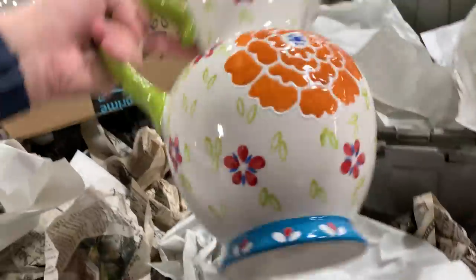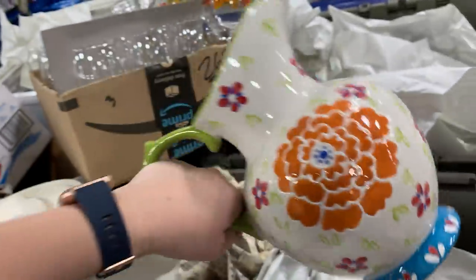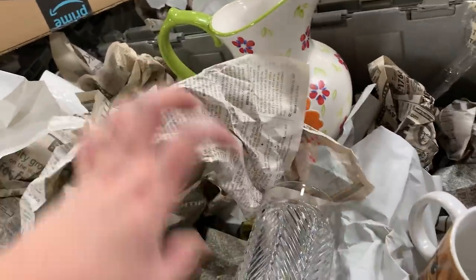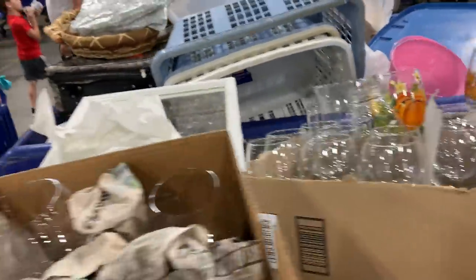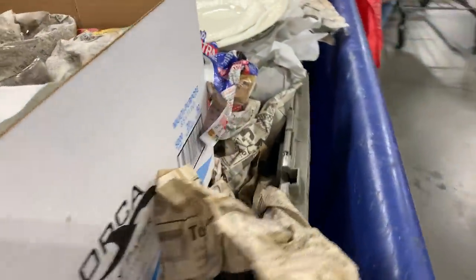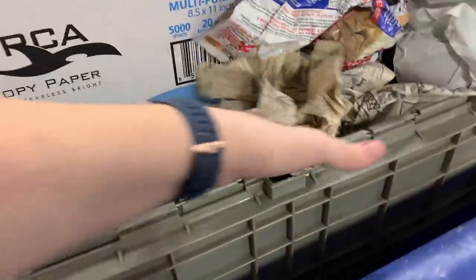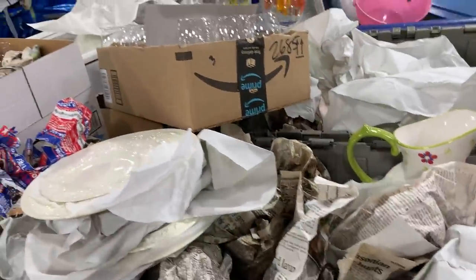Look at this pretty vase. Dutch wax. Yeah, there's a whole bunch of mystery glass in here. I'm not really feeling it. No, I ain't feeling it. I think it's like wine glasses and stuff. Big old box. And more mystery glass under here. Cray cray. It's cray cray up in here.